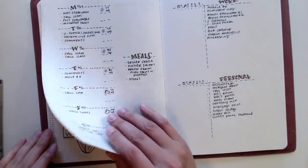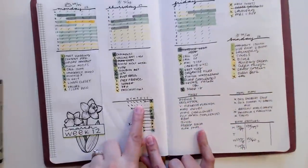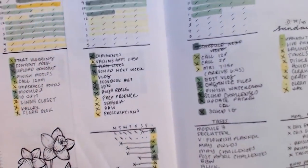Oh, you want to see what it finished? Okay, so something on each day, Lily, is right here. Module 3. I did it all, and then I finished it on Saturday. So you see how I've, like... Let me see if I can zoom in a little bit here.